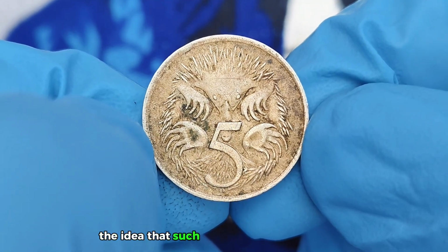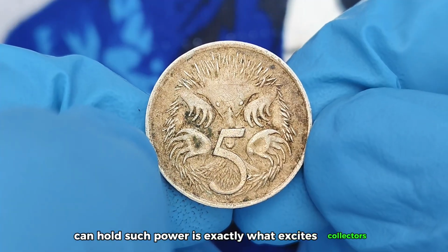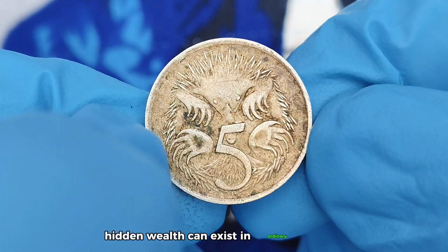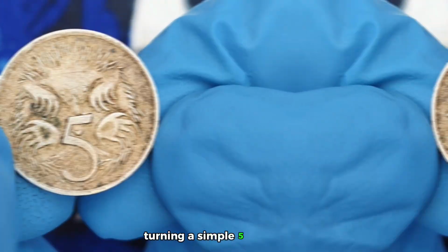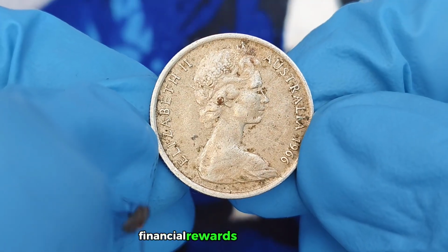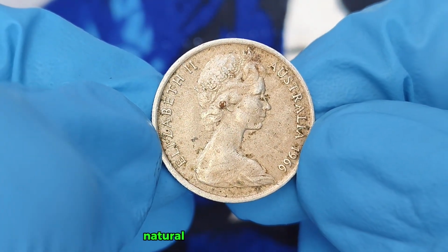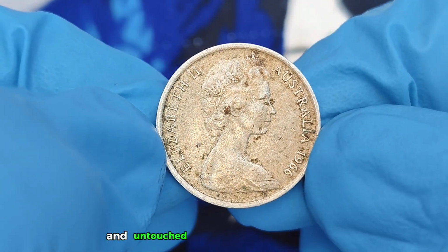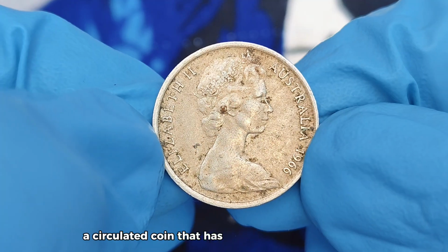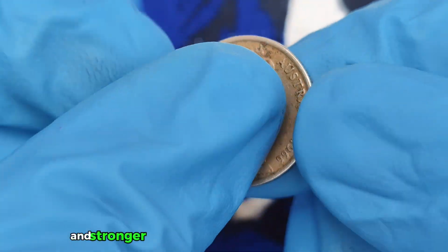The idea that such a small denomination coin can hold such power is exactly what excites collectors. This is one of those coins that proves hidden wealth can exist in ordinary change, turning a simple 5-cent piece into something that sparks dreams of major financial rewards. For collectors, one important tip is to focus on originality. Natural surfaces, honest wear, and untouched detail are always preferred in the market. A circulated coin that has not been harshly cleaned will consistently attract more interest and stronger value.